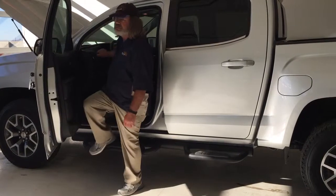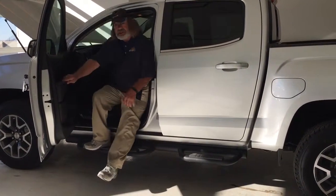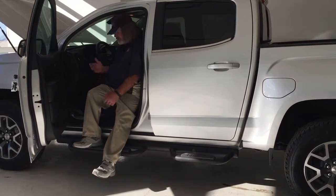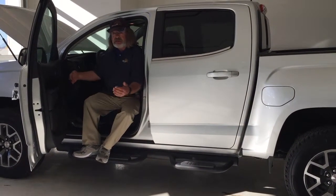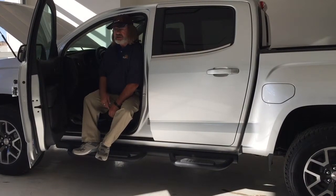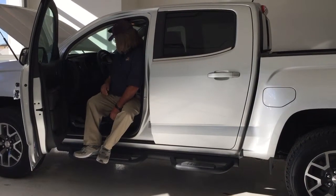If you're not a person who likes to be switching a lot of buttons and stuff, you put it in the auto, and it's going to take care of it for you based on traction control, and no worries.